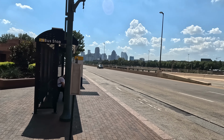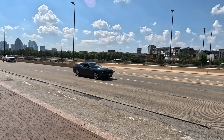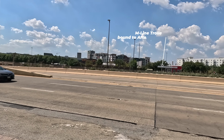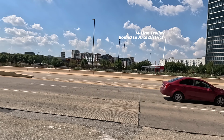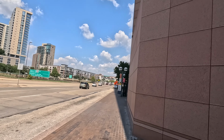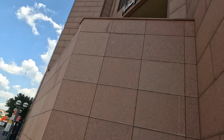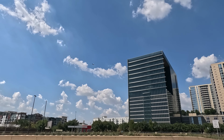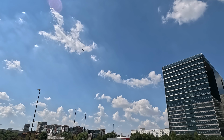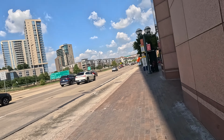There is lots of stuff close to the CityPlace building, but most of it is on the other side of the highway, which is pretty terrible to cross. You do have the M-Line trolley station here, which I will ride in a future video, but not in this group of videos we're doing here. You can see more of the CityPlace building here and the Neiman Marcus sign. This is their corporate headquarters, and flying overhead is a Southwest Airlines plane, a common sight as Love Field Airport is very close, and we will ride the train to Love Field one of these days as well.